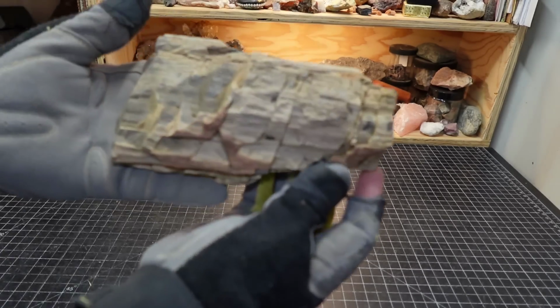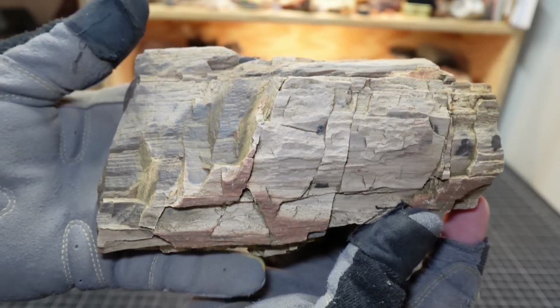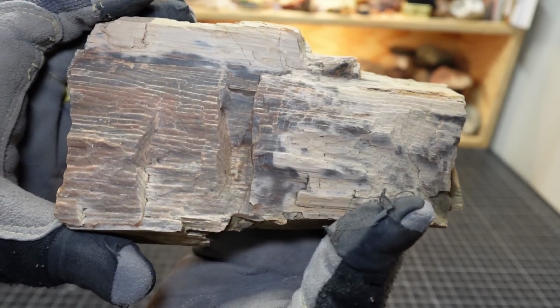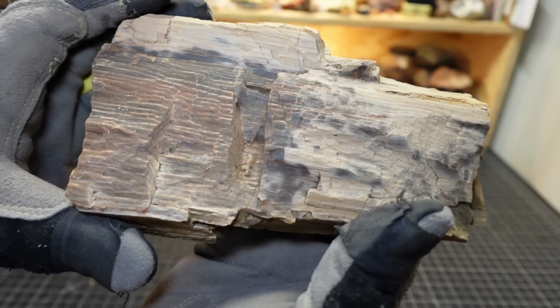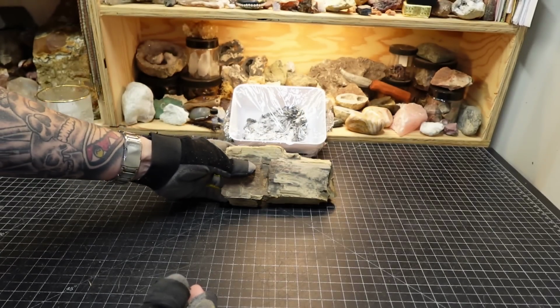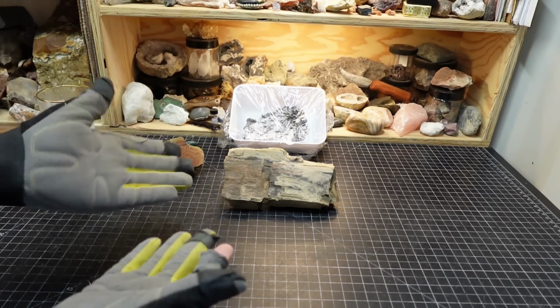This piece of petrified wood, excellent specimen. I like this piece. I'm probably just going to keep this piece as is, as an example of the location, and it will probably sit somewhere kind of like that.